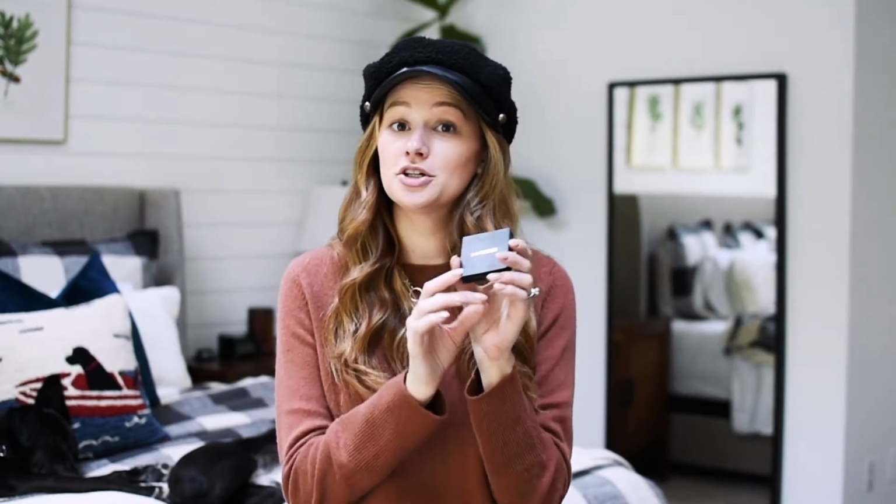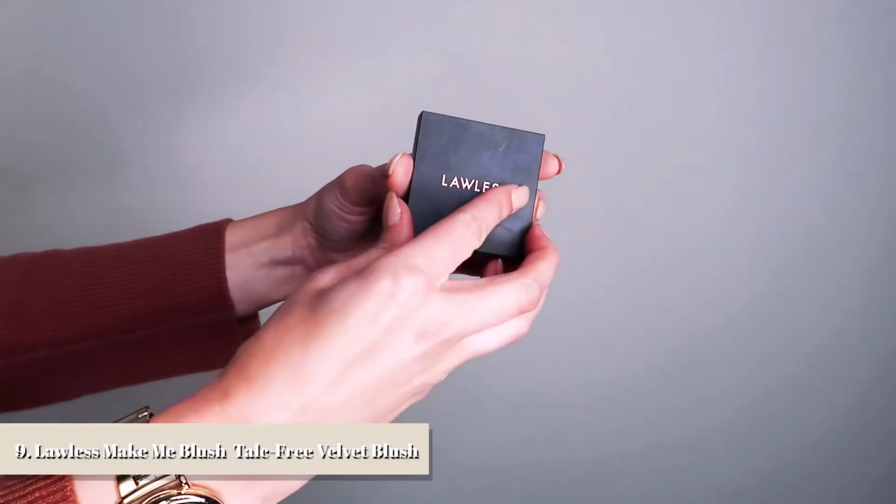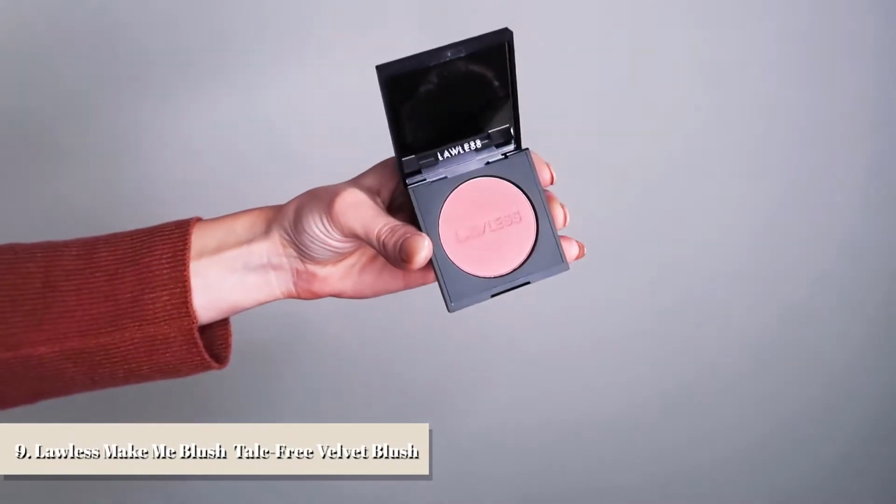Okay, so I also picked up a new blush. I was really in need of one because I've been using a NARS sample blush that I've been obsessed with since December. So I picked up the Lawless Make Me Blush Velvet Blush in Vintage Love. This is a really pretty color. It's almost like a mauve-y, muted pink for the fall, which I love. I love to wear it for work, but you can dress it up with a fancier eyeshadow or a little more blush coverage, and that's really nice for going out for date night.